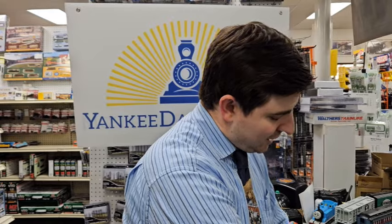Now these cars retail here in Yankee Dabbler for $59.95. Remember, these are very highly detailed cars. But we're selling them here at Yankee Dabbler for $54.99. And the neat thing about these cars is I, once again, have a whole bunch of different road numbers. So if I want a nice long unit train of center beam flat cars, I can put that together.